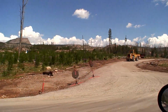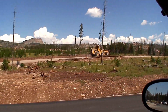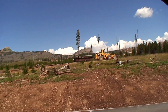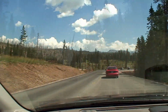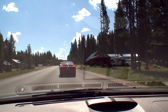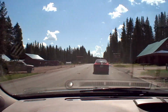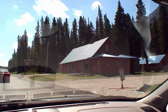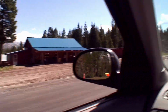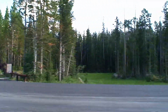Lulu Pass. Little section of bridge there. Here we have the Big Bear Lodge and the Big Moose Resort. The Big Bear Lodge, the Big Bear Moose Resort. No vacancies.